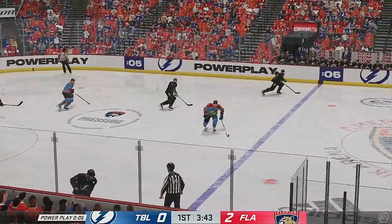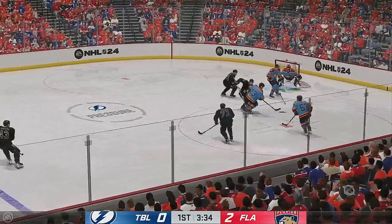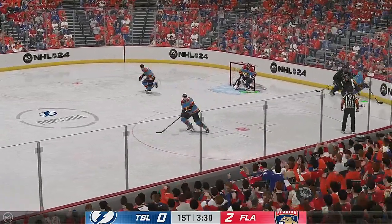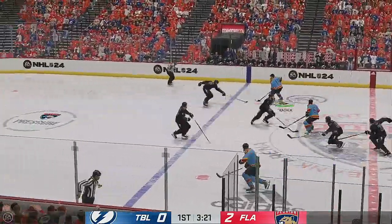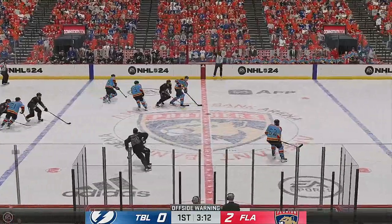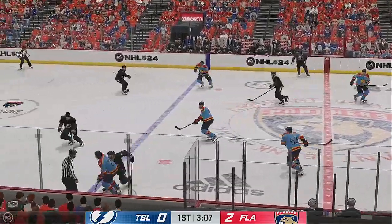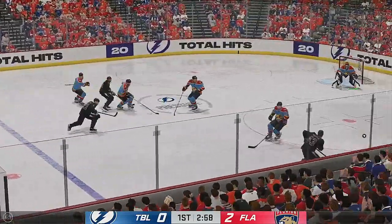Well, you can see the entire PK unit. Their heads are on a swivel, straight line skating, and they're able to get that puck. And because they're looking and aware, they're able to find the white ice and get it 200 feet down. Looks to get the puck over to Montour. Through the neutral zone, up along the wing. And that's poked away in the offensive zone by Bennett. Tampa Bay's got the puck inside the defensive zone.